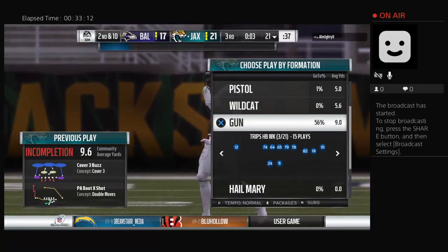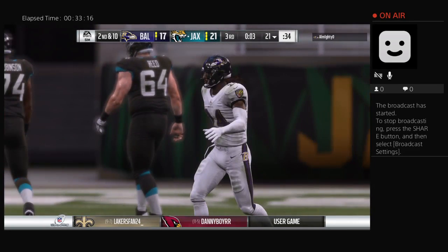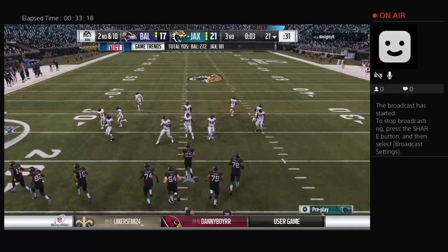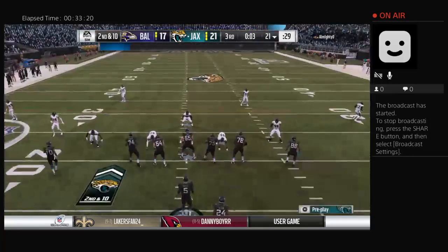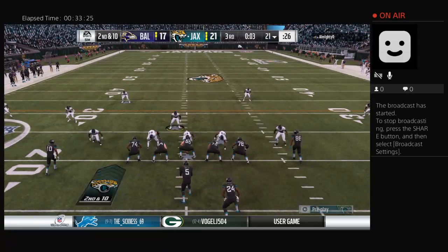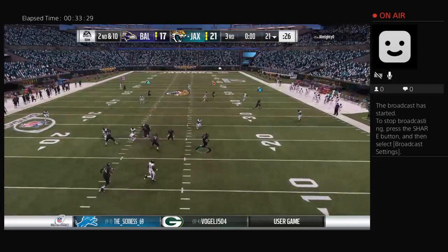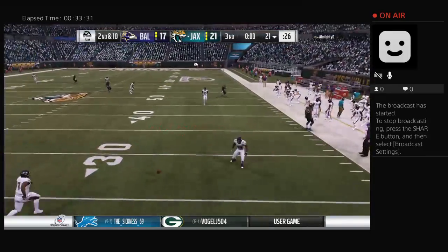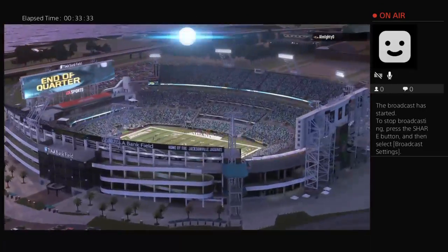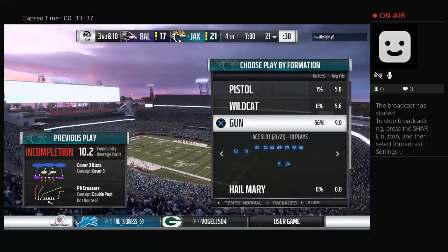Now the first play of the drive there is incomplete. Well, his struggles continue. Open targets, and he keeps missing them, pressing way too much. He may have a big arm, but until he learns how to harness it and have some touch, he's going to continue to struggle. Now Bortles, escaping the pressure right. And that one knocked away and incomplete. Nice job defensively.